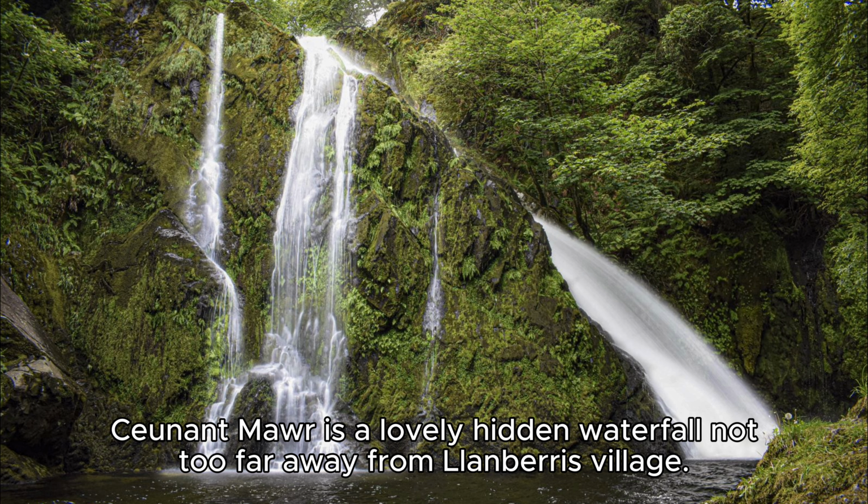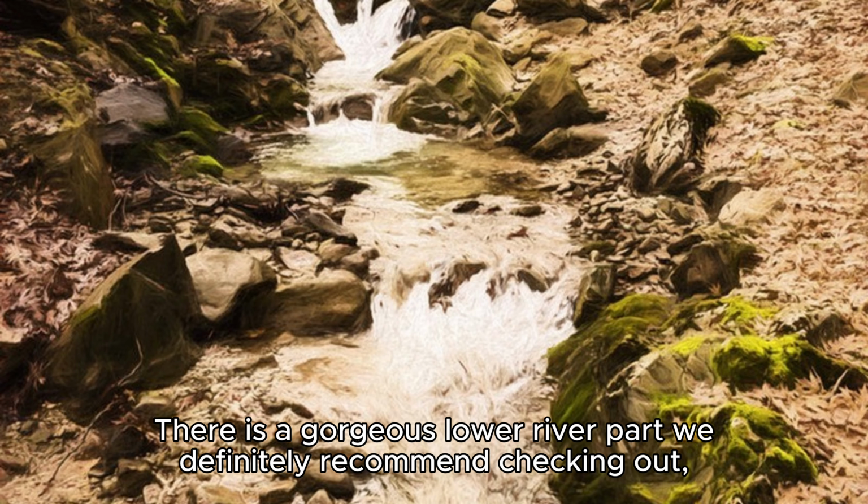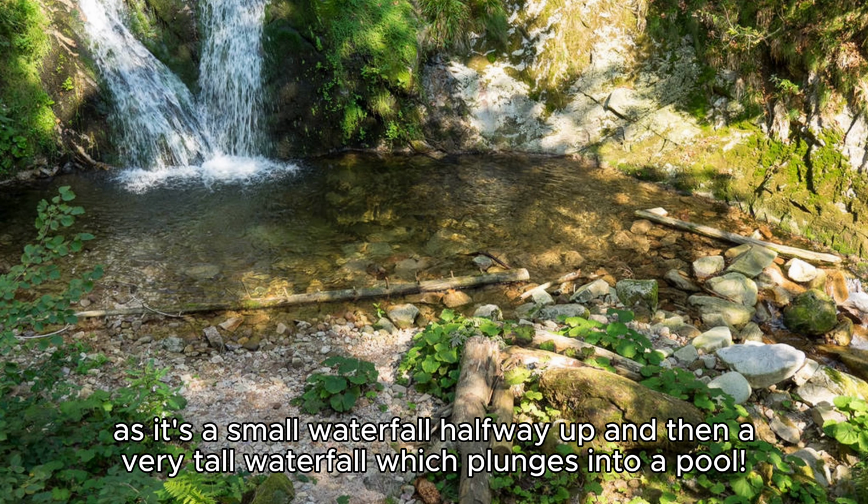Snowdonia is a lovely hidden waterfall not too far away from Llanberis village. There is a gorgeous lower river part we definitely recommend checking out, as it's a small waterfall halfway up, and then a very tall waterfall which plunges into a pool.